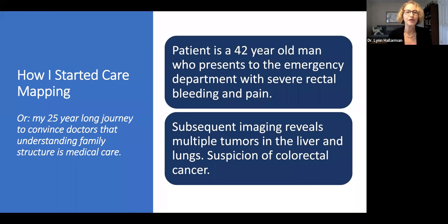Okay, we're going to start doing some cases. This case is from around 2011, and the reason I have it up here is that it was when I started understanding caregiving infrastructure as absolutely critical to the work that I do as a palliative care doctor, and really to taking care of any older person. It was also part of this journey of convincing other doctors to understand family structure as actual medical care.